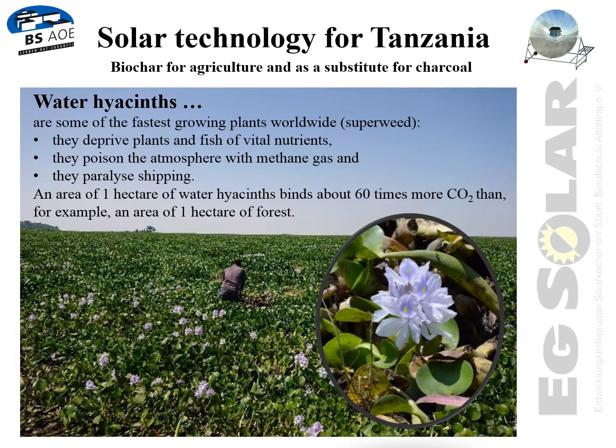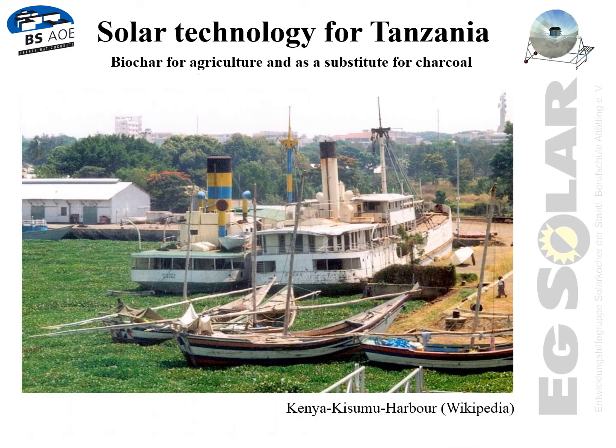Now we come to another important topic. It's in relation to agriculture, and it involves water hyacinths. They are the fastest growing plants worldwide, and that's a problem. They're considered a superweed for a number of reasons. They deprive plants and fish of vital nutrients. They poison the atmosphere with methane gas, and they paralyze shipping. This slide shows the harbour at Kisumu on Lake Victoria in Kenya.